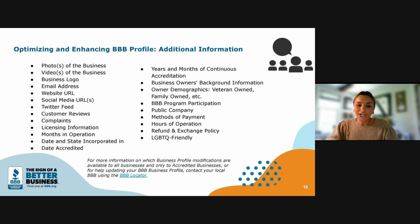So again, moving on to that next slide, we're going to add in some additional information. Again, lots listed here. As I said in the beginning, you have an opportunity to add 90 different areas of information. And so here's where you can really add photos of the business, your logo, like I mentioned, your website URL, your licensing information, which is huge, again, for building that trust, making sure you have the proper licensing. You're also able to add the months that you have been in operation, whether or not you're a public company, and so much more. There's much more listed here on our website on bbb.org.